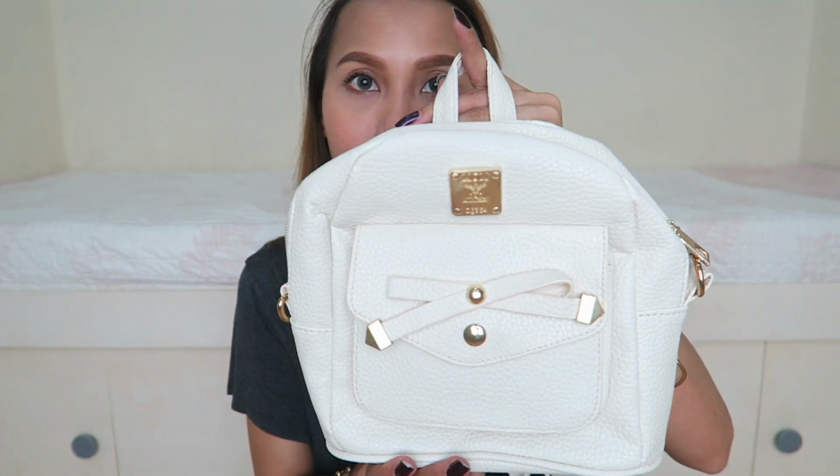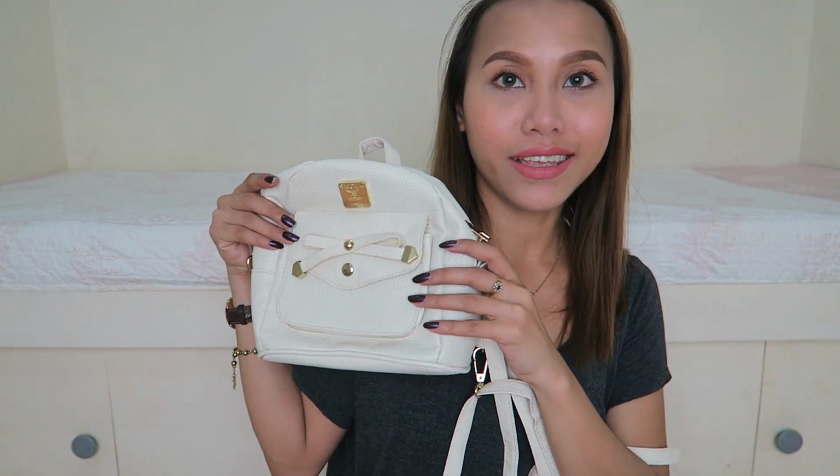So, the first one, hala, sana pala ito yung ginamit kong bag kanina. Umalis kami kanina eh. Yung ginamit ko, usual backpack ko lang. She sent me this really cute small backpack. Like, look how cute, you guys. Ang liit talaga niya, oh.